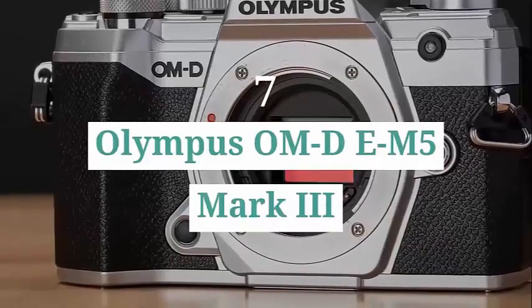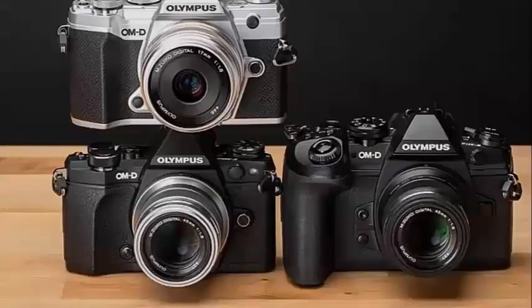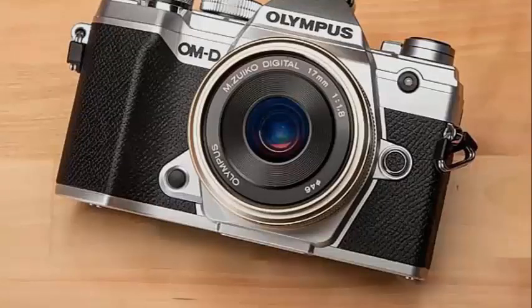Number 7. Olympus OMD EM5 Mark III. The Olympus OMD EM5 Mark III is a 20MP Micro Four Thirds camera aimed at enthusiast photographers, but could be a good option for beginners that want a system to grow into. It features the same sensor, AF system, and 4K video capture as the flagship EM1 II and EM1X, in a considerably smaller, lighter package. It's the first in the EM5 line to offer on-sensor phase detect autofocus, which includes both face and eye detection modes.